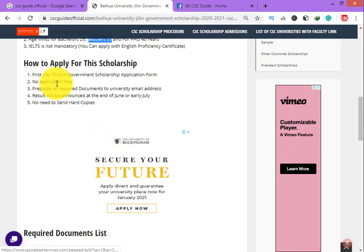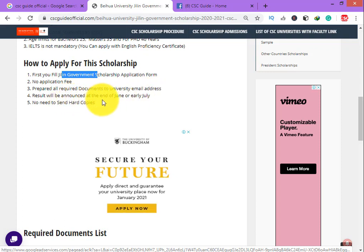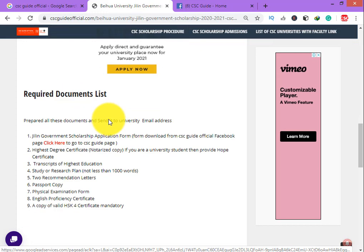Just fill in the Jilin government scholarship application form. This is not an online application form. Download the form, fill it, and send it to the university email address. Prepare all your documents and, along with the Jilin government scholarship application form, send them to the university email address. I will tell you which email address to send your documents to, so don't worry about this. The result will be announced at the end of July.